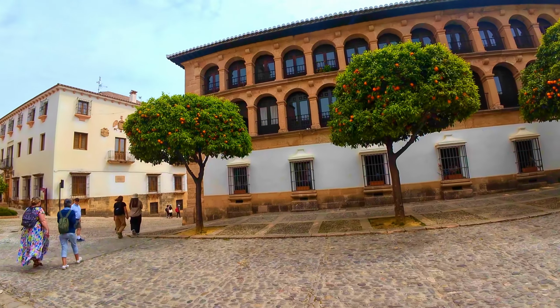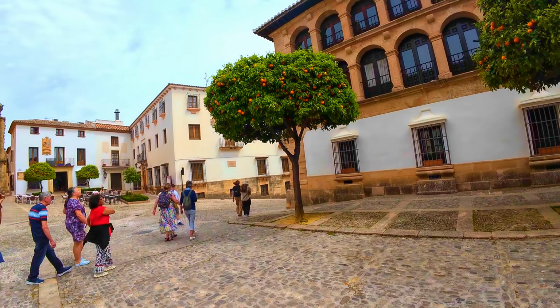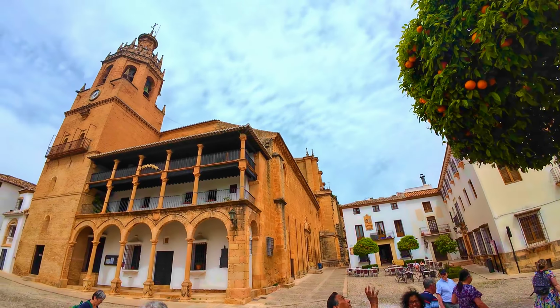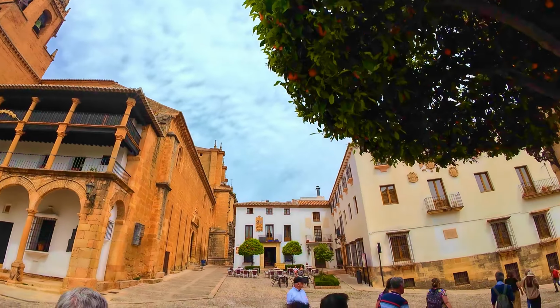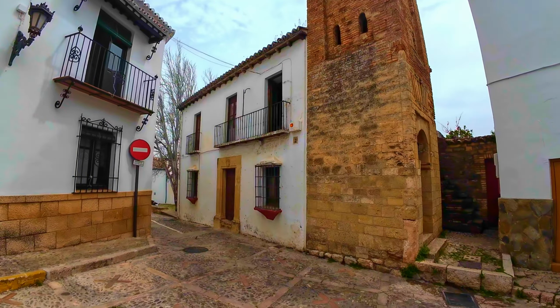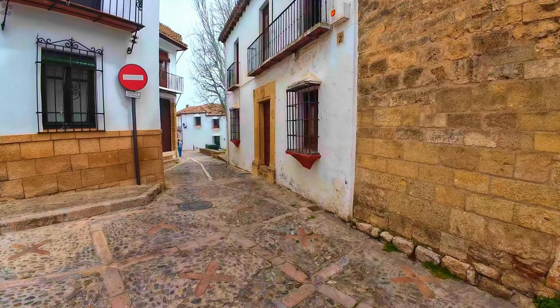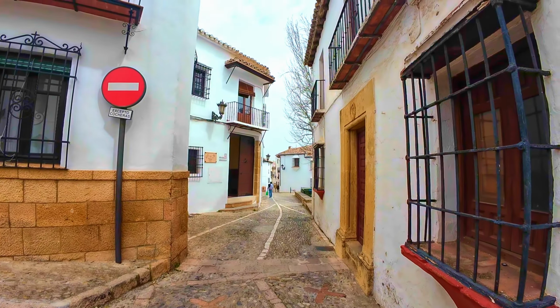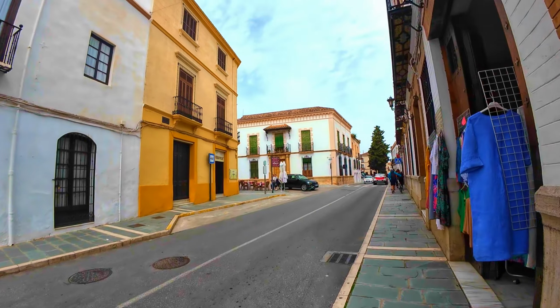Look at these orange trees. You will find orange trees across Andalusia. This one has quite a few juicy oranges. The credit for the presence of oranges in Andalusia goes to the Moors. When they came to Spain, they brought oranges with them. And if you have seen my Seville and Alcazaba vlogs, you would have noticed the abundance of orange trees in those places.